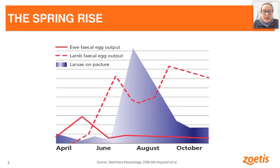The lambs have never experienced the worms before. They haven't got immunity. So when they first meet these worms and pick up the larvae, they then turn into adults and produce a huge number of worm eggs from the lambs. And this then leads on to the big purple peak we can see here, which is the larval contamination on pasture. So a lot of this is occurring because of the knock-on effect we see from the eggs that the ewes have produced around lambing time.